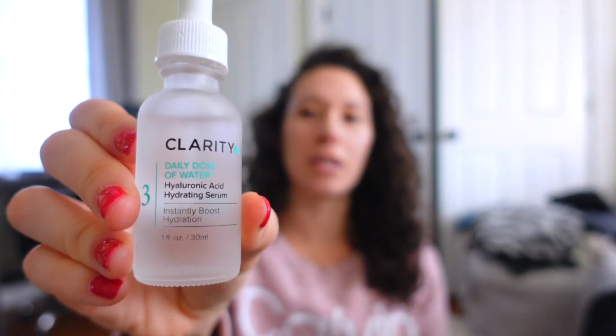And then I also got the Daily Dose of Water, which is a hyaluronic acid hydrating serum. I feel like this is perfect. I don't know if you can see that.